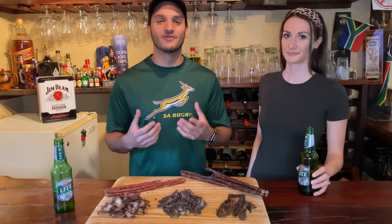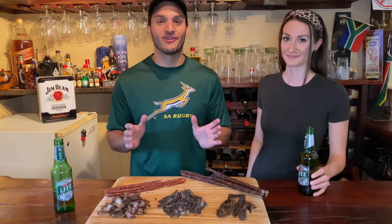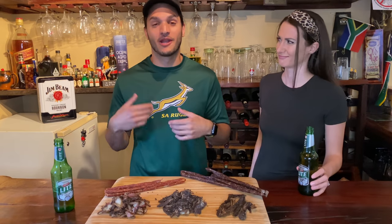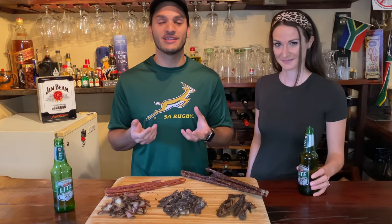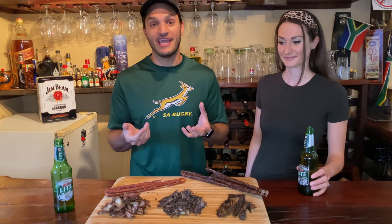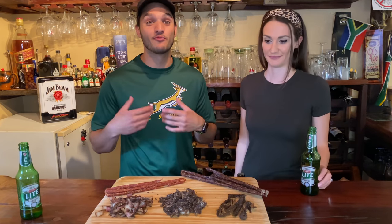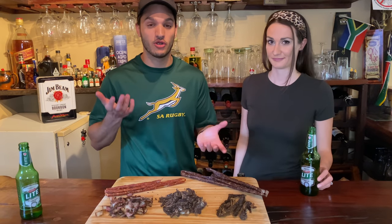So what is the difference between biltong and jerky? And I know the South Africans watching this are already screaming inside their heads saying, biltong is not jerky. And you're totally right, but I'm gonna tell you why they are different. The only similarity between them is that they are both dried meats. However, the process by which they are made and how they taste are completely different. Biltong in its basic form is a raw steak. It is then cut into strips and hung on hooks to air dry for around a week.